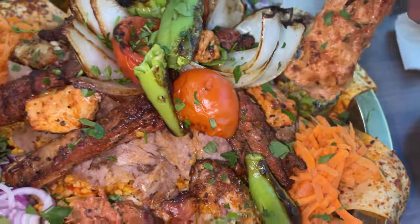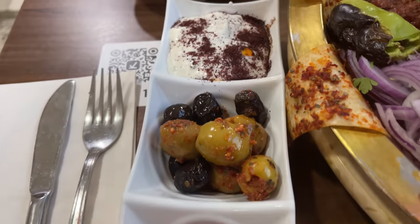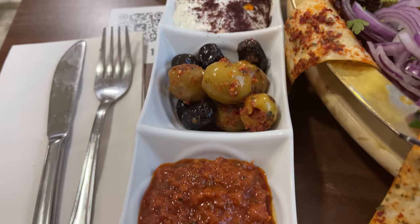So I think this is actually the chicken kofta. This is such a spectacle. I really, really enjoy it. We're gonna try the chicken kofta. We're actually gonna try some of their dips as well. Man, really enjoy those. This chili sauce is lovely. Not quite as spicy as some others, but the flavor profile, that's delicious.